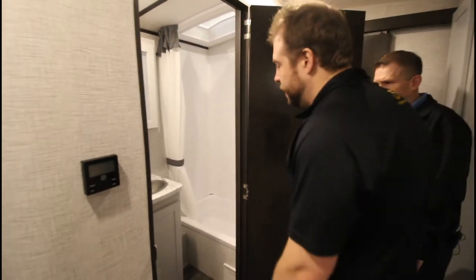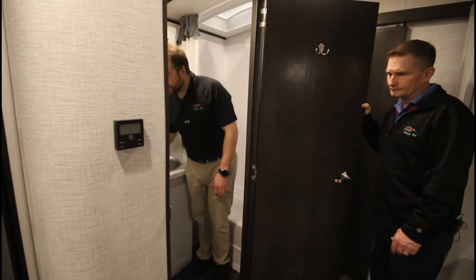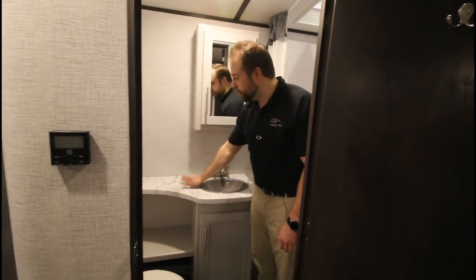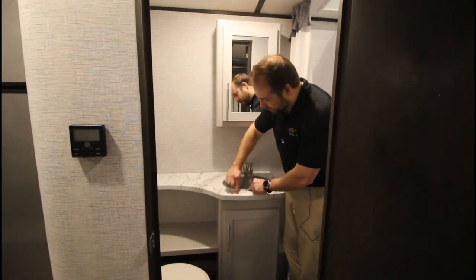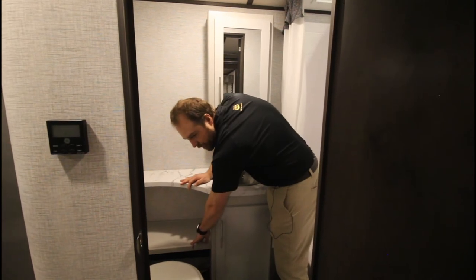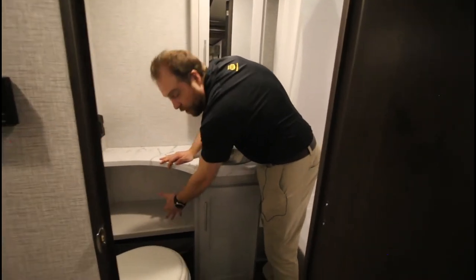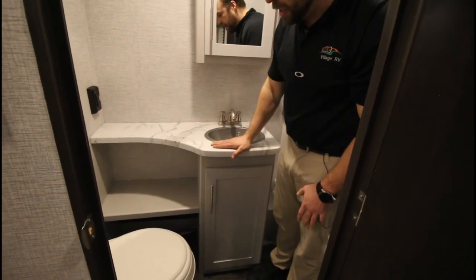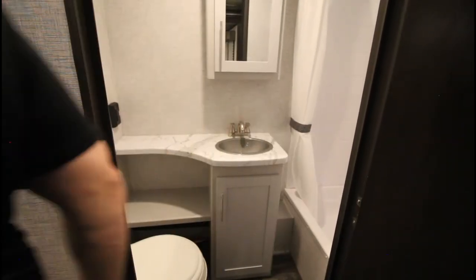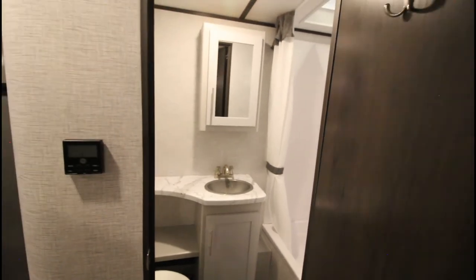And what I like about this too is that you get the counter space. I've got a place for our toothbrushes, a place for our soaps to wash our hands. It's not just this little thin border around here. And then you've got a place for the toilet paper or hair dryer or makeup, whatever, right there. Toilet chemical. They keep giving you more. Yeah, that's excellent.